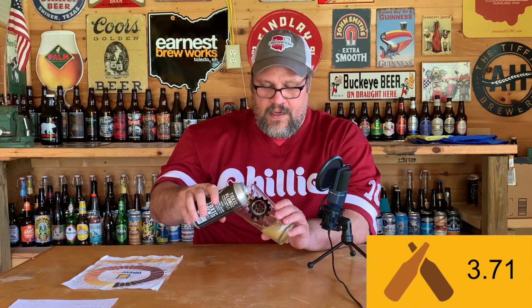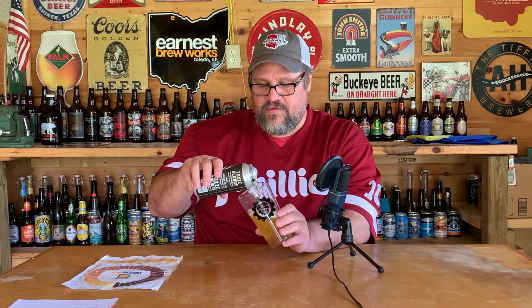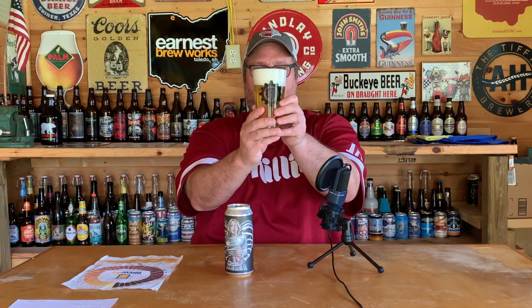All right, as far as ratings, Untapped 3.71. Now, I will say there was only a limited number of ratings because this is the variant. The regular Toxic Blonde had a ton, but this not so much. For that reason, I couldn't find it on Beer Advocate. They did have the regular Toxic Blonde listed, but not this variation. All right, this is 5.6% ABV, 22 IBUs.